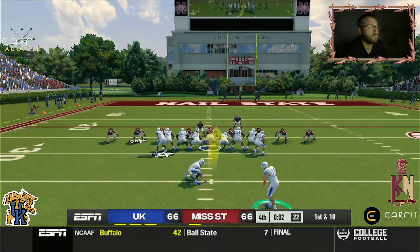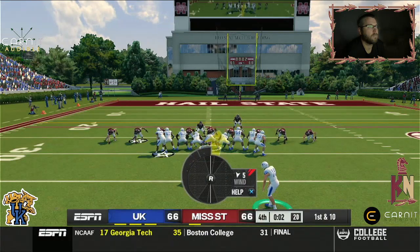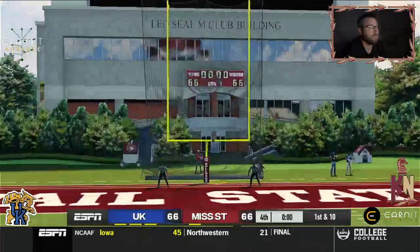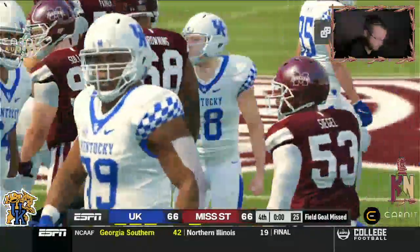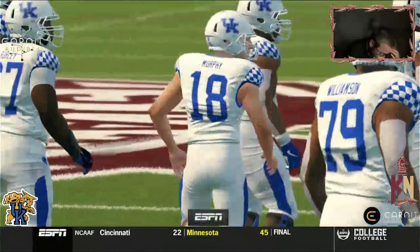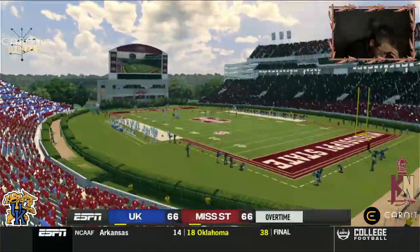We're late in the fourth quarter. Great game. A tied football game. And the question now is, who's going to rise to the occasion? The kick is up. We're going to OT. That's the end of the fourth quarter, and we are headed to overtime.